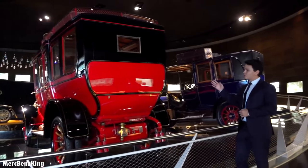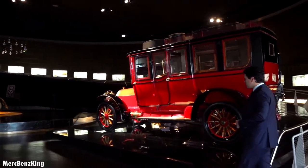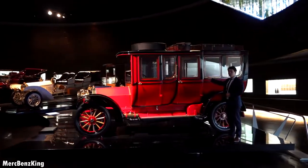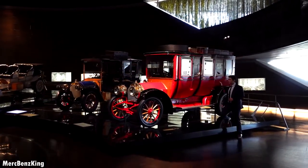This is actually the first ever Mercedes-Benz S-Class. Look at how huge it is. And you can already see how it nowadays still has the same characteristics. You have the rear for the VIP passengers and the partition wall and the chauffeur driving around.